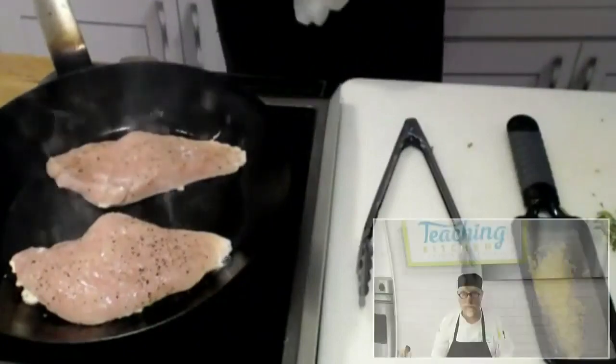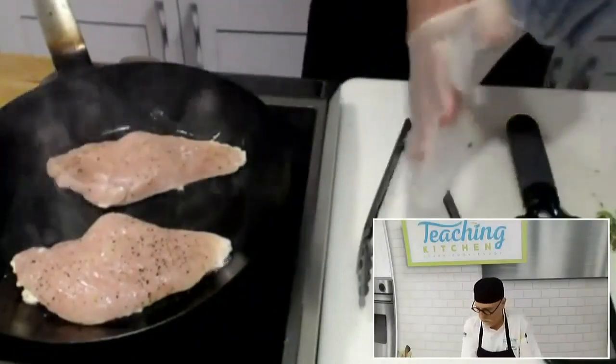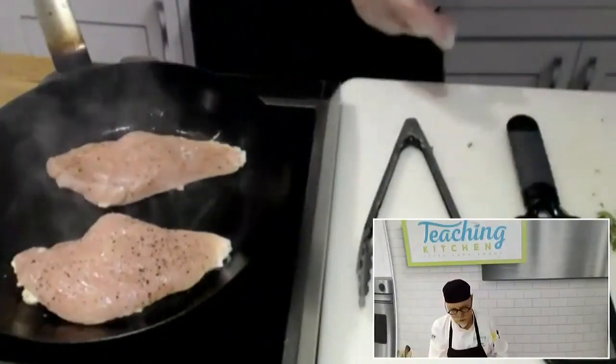And our green vegetables should be all set to go. All right.